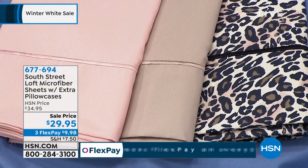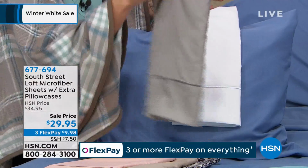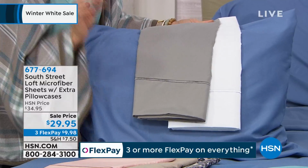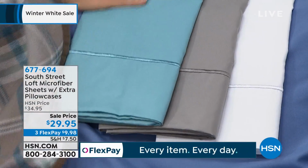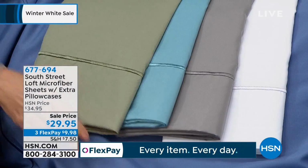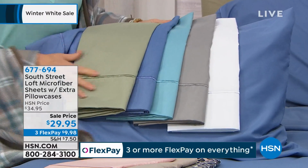Gorgeous. And then of course, you have the cool tones with the white, that gray, which has a little bit of a slight beigey undertone in it, so it's really nice and neutral. And then you can pop the blue with it or pop that aqua with it. I know, so pretty. And then sage, when you put it with the blues, it almost becomes like that sea glass combination where you can create these beautiful looks.